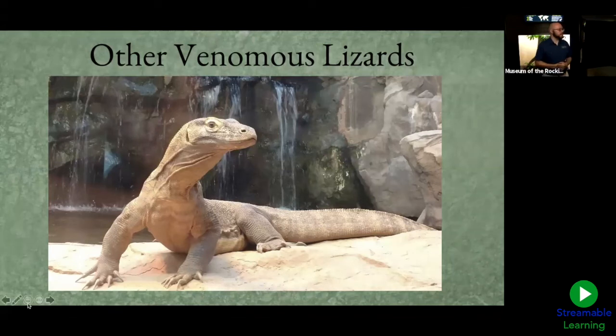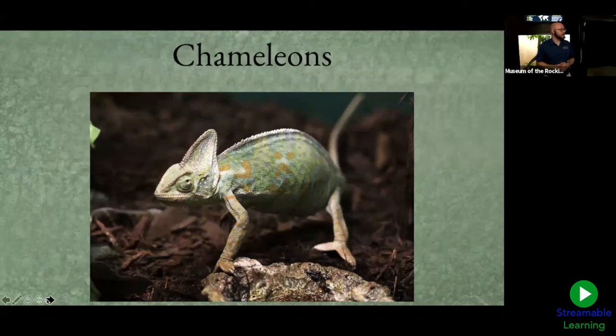So then finally, the last group we're going to talk about is chameleons. They are an absolutely alien species of lizard. And when you think of things that are crazy and seem like they're out of this world, chameleons are right there. They have so many things that are different compared to all the other lizards. For one, they have five toes, but their toes are fused into two little alien mittens that allow them to easily grab onto branches.